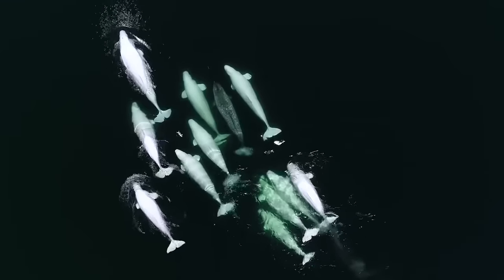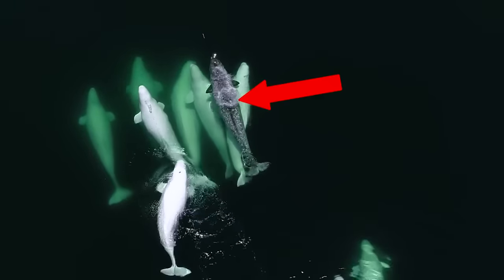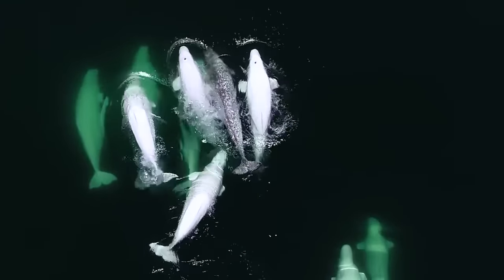These researchers were studying a group of beluga whales when they noticed something strange. One of the whales was actually a narwhal. This narwhal has been swimming with the same group of whales for over 3 years.